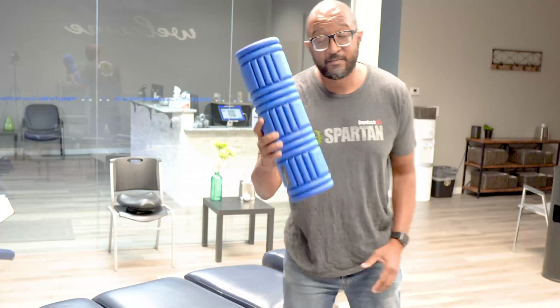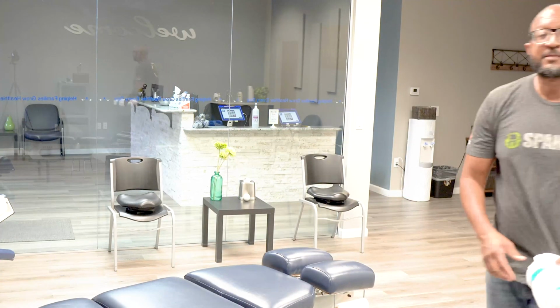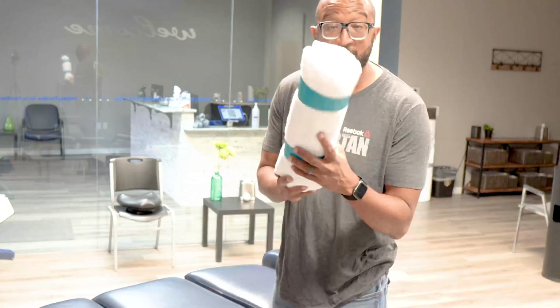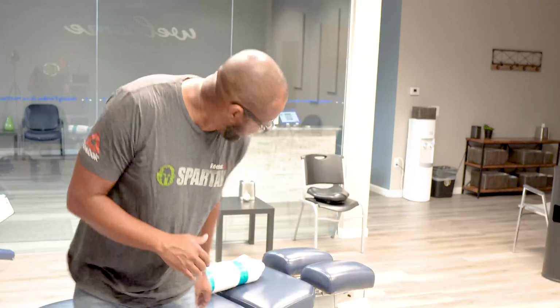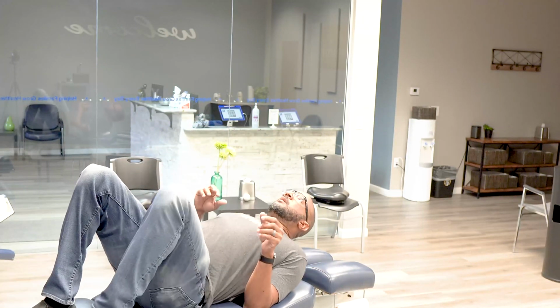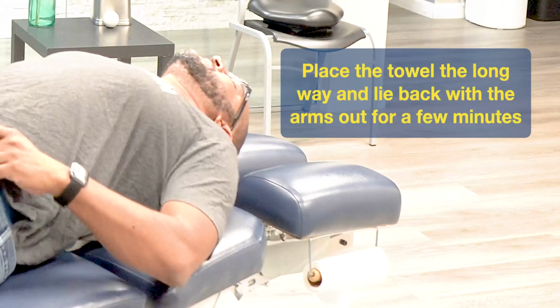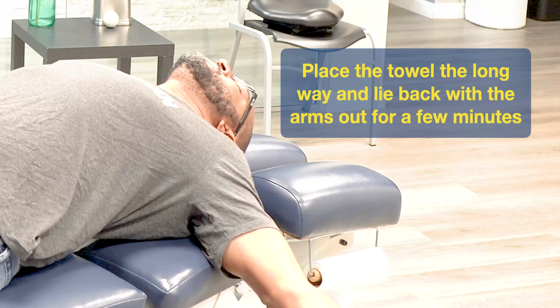The last one, and for some people, this is a little too intense. For some people, we can attempt to do the same thing with the towel, but the real reason to have a rolled up towel like this will be to lie it the long way, and you'll lie right on top of it like this. And as you lie on top of it, that's going to help open up and mobilize that middle back.